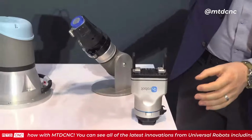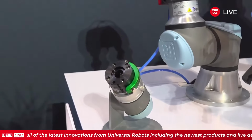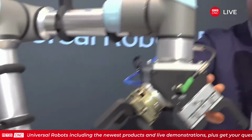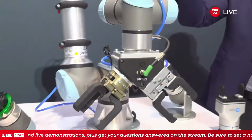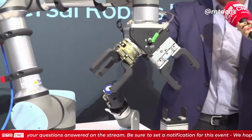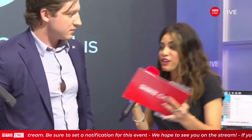We're also showing another tool changer on the other end from Grip, which is a German partner of ours, another highly repeatable tool changer. And then the product here on the robot that's moving is from a partner in Asia called Impact Robotics. This product is called Pneumagic. It allows you to control various style pneumatic end effectors from one air port that's going to the end of the arm. That's amazing.